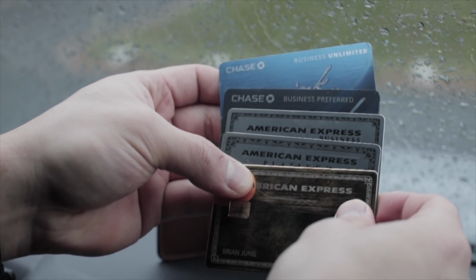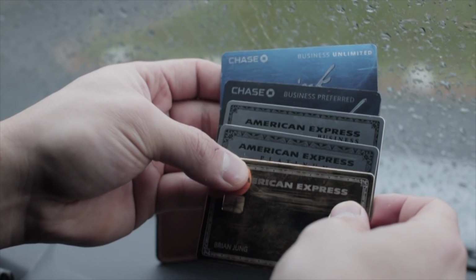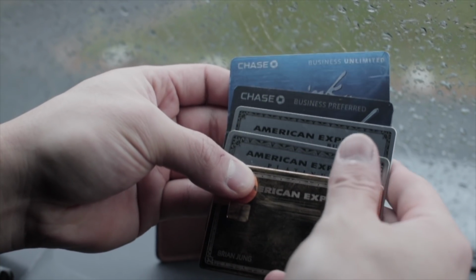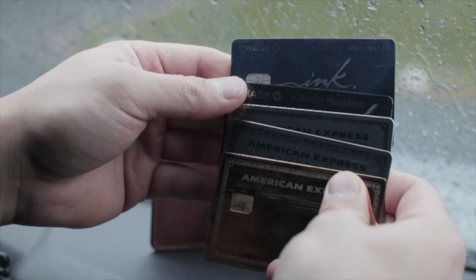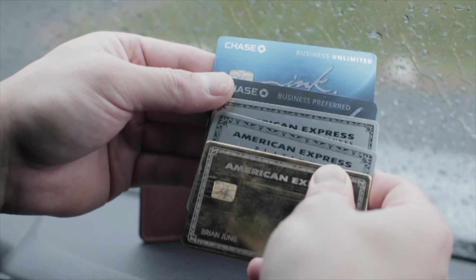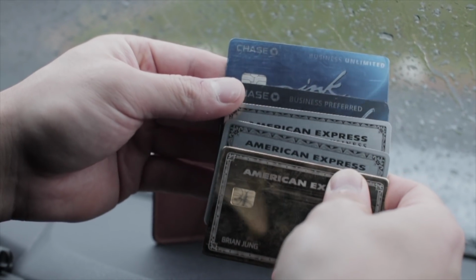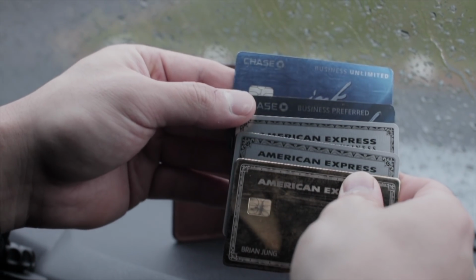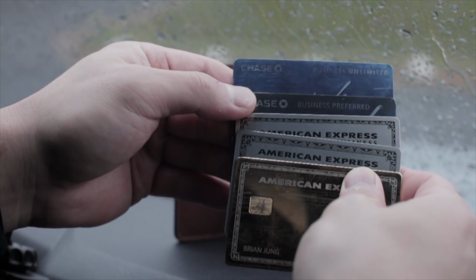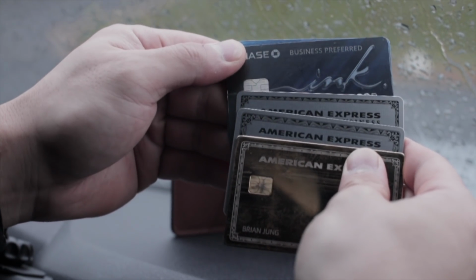As you guys can see in my hand right here, I have about 5 cards. 2 of these cards are with Chase. They're part of the Ink business card lineup, and these cards actually carry a pretty high credit limit, and I carry these cards compared to the personal counterpart just because I can get a better cashback category and because I do get additional benefits. Now below my Chase Ink business cards, I have my 3 American Express cards. I have the American Express Platinum, the Business Platinum, and the American Express Gold card.